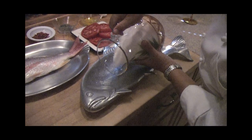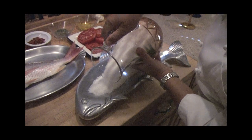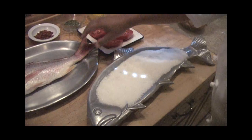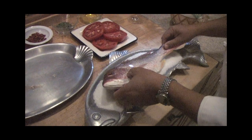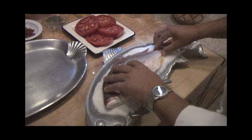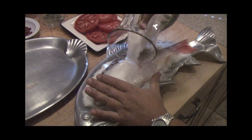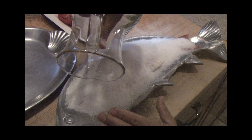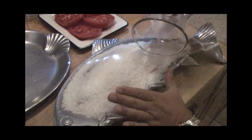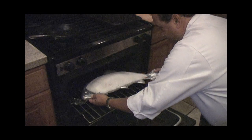So the first thing we want to do is get the sea salt, and we're going to pour it in here. This is going to act as the bed, and we'll take our snapper and set it right on top of the salt. We're going to cover it. It takes a few times until you get the whole entire fish covered. You just want to make sure you pack it down. We're going to place our fish on the rack.